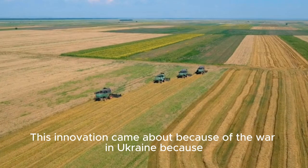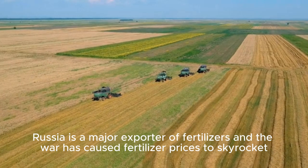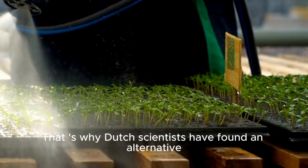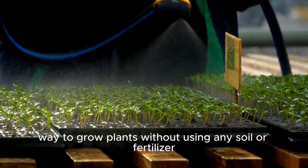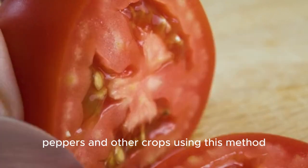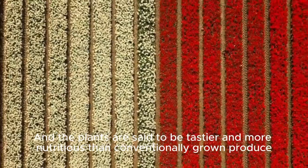This innovation came about because of the war in Ukraine, because Russia is a major exporter of fertilizers, and the war has caused fertilizer prices to skyrocket. That's why Dutch scientists have found an alternative way to grow plants without using any soil or fertilizer. They've been able to grow tomatoes, cucumbers, peppers, and other crops using this method, and the plants are said to be tastier and more nutritious than conventionally grown produce.